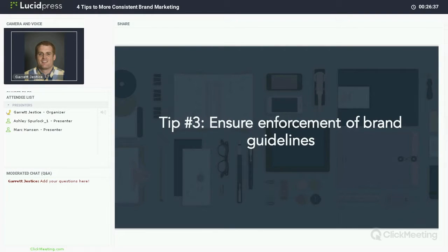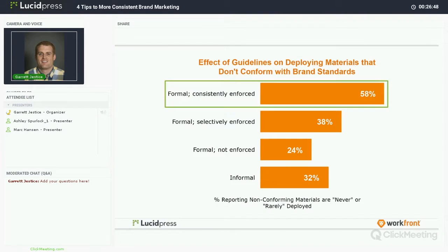And I think that leads us to number 3. Tip number 3, I'll hand it over to you, Garrett. All right, thanks, Ashley. Yeah, we're a little more than halfway through here. So tip number 3 is ensure enforcement of those brand guidelines.